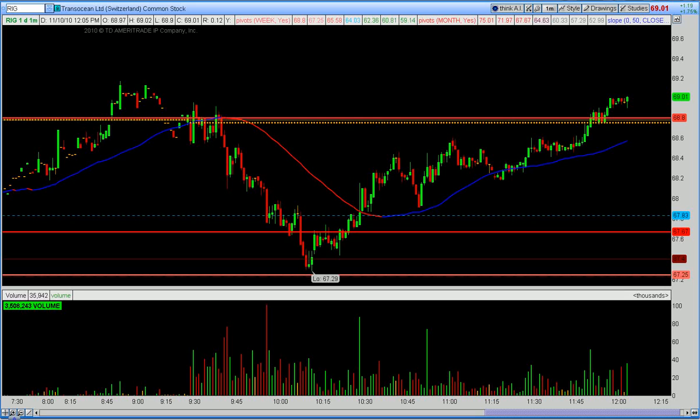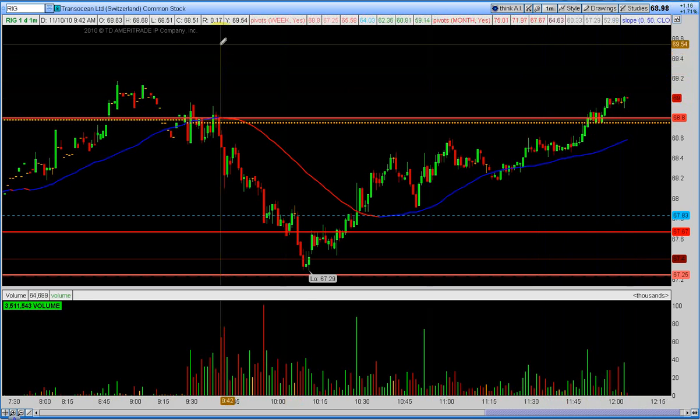Alright guys, I just bought 200 shares right there at 69. And my stop, it's a little loose. My stop's going to be around 68.73. Actually 68.75. I'll do it even 25 cents. I'll risk 50 bucks on this trade.